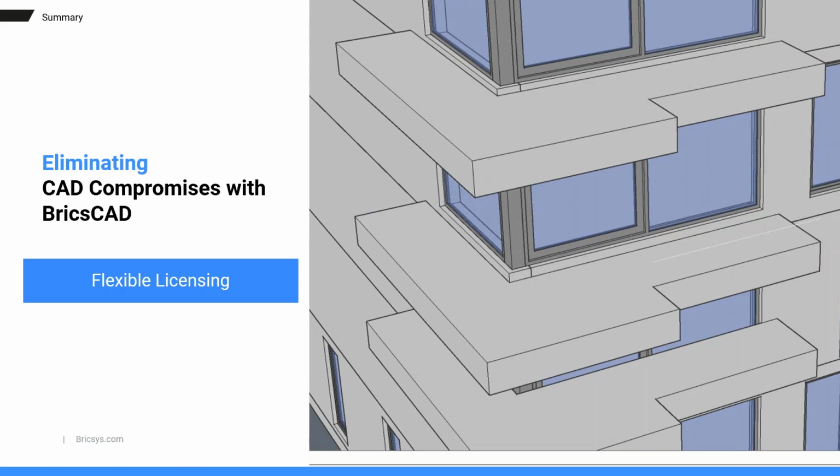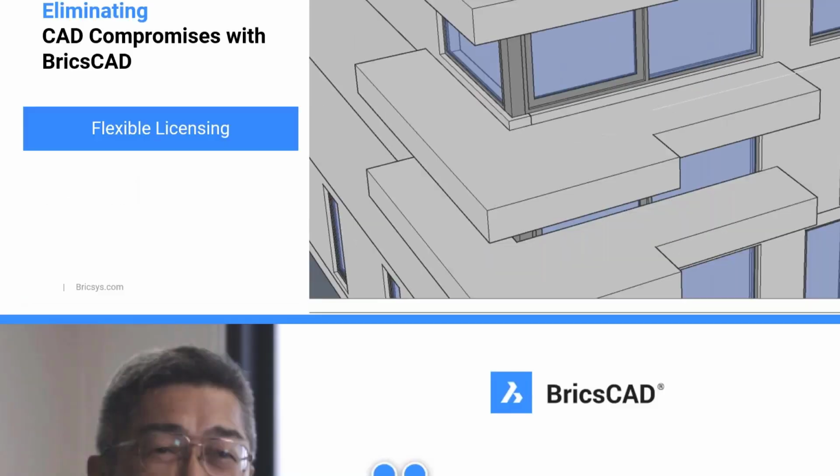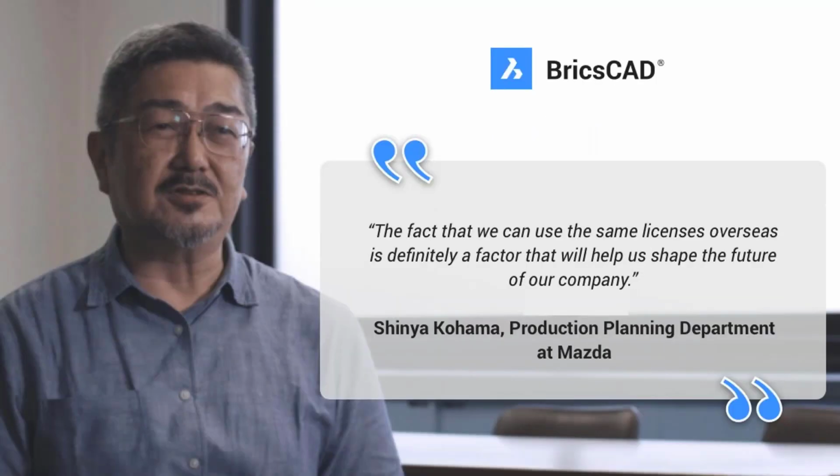Now, don't take just our word for it. Here's one of our customers, Mazda in Japan. BricsCAD helps Mazda expand their global vehicle production facilities by enabling a smooth transition from 2D to 3D design workflows. So all those factory robotics, plant and layout, it's all done in BricsCAD.